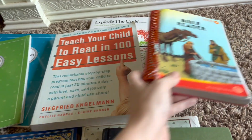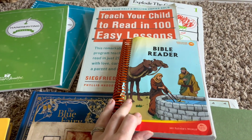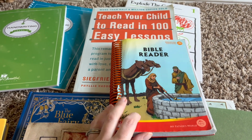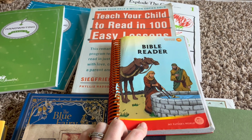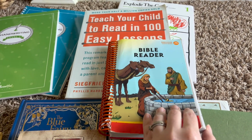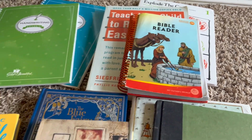And then this is something from our My Father's World days. One of the things that I carry along with us because it's just so good. Most all of my children have also learned to read with this Bible reader from My Father's World. So we're going to start this one together and just keep working on that.